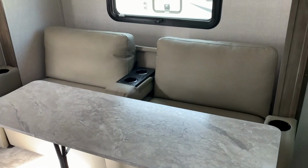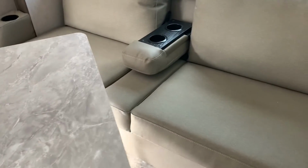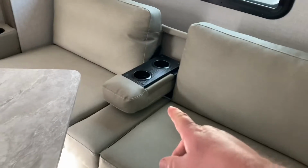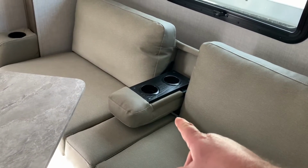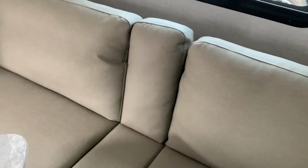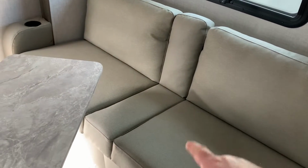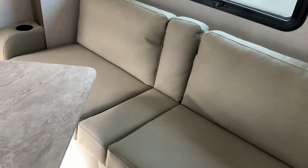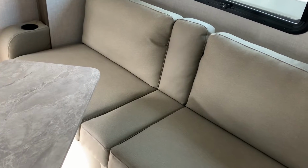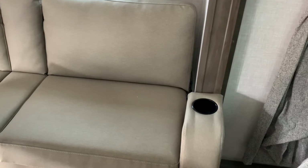You've also got a pretty good sized couch here, and this couch will make into a bed. If you notice, you've got the cup holder right in the middle here. You can take that cup holder, flip it up, get it out of the way if you want to. And I will say that I'm not as impressed with this couch as I was with the couches that came in this particular model about 2 years ago. That was the last time I got to see one of these.